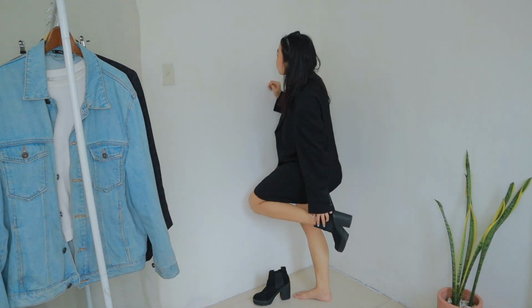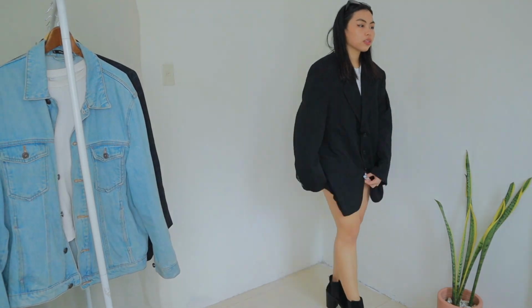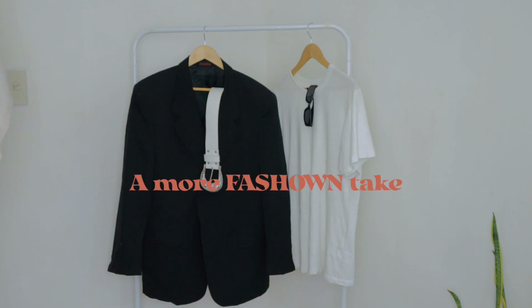So anyway, guys, get the look. Anyway, for my accessories, I'm just wearing the same sunnies and then my pearl bag and then some Chelsea high heel boots. So that is our last outfit.